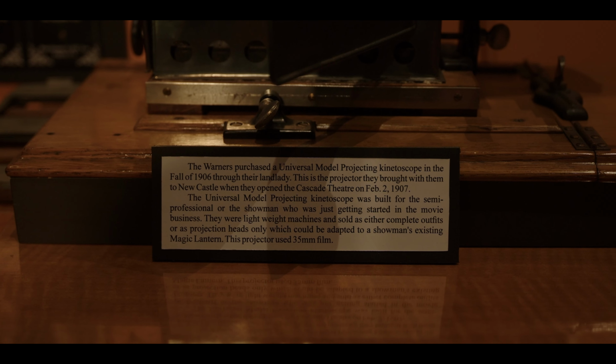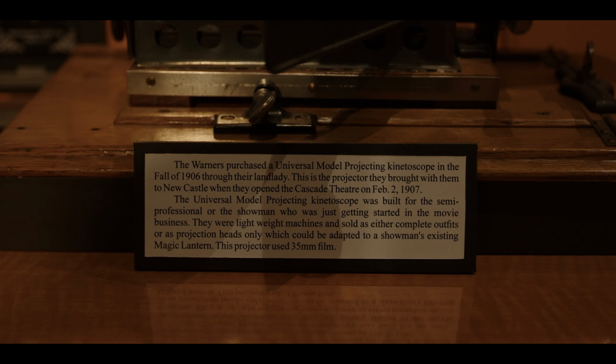So while they're in Youngstown, one month their landlady comes to collect the rent, and she mentions that her son has a movie projector for sale. They would eventually buy this movie projector, and it was a portable movie projector. They usually would set up a tent, sometimes rent an empty storefront to show their movies, but when winter came, there were no more festivals and fairs.